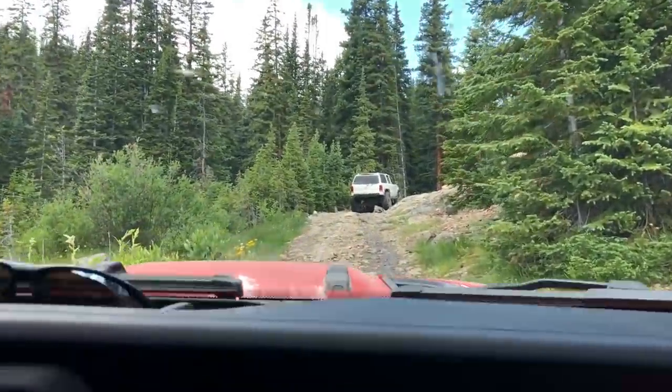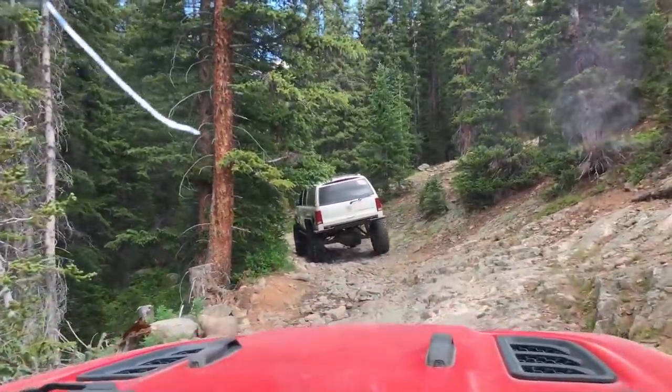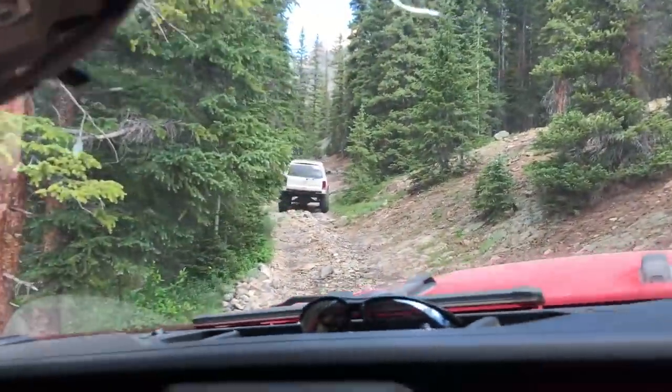Escalade. He's got some flex too. That thing is so rad. Anything you can do, I can do better. I can do it. I'm just kidding. We probably couldn't.